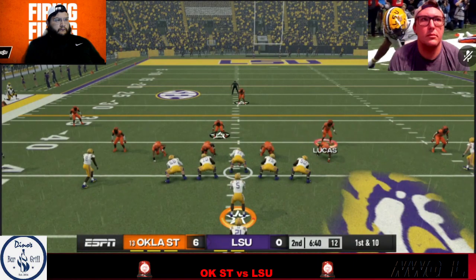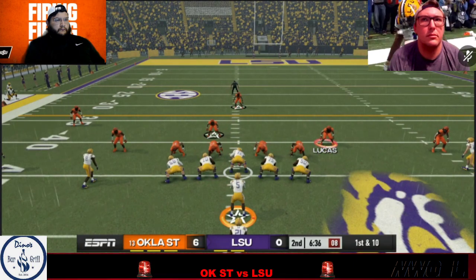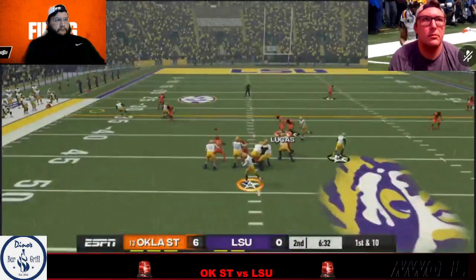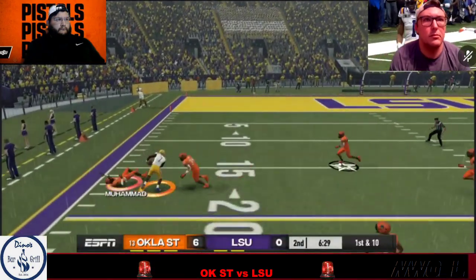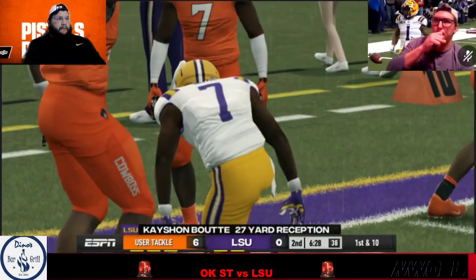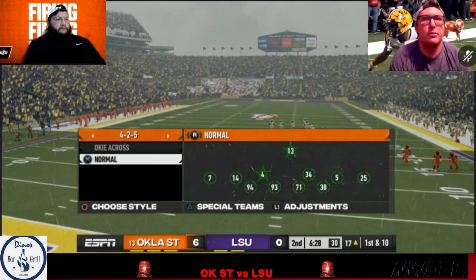From the left hash, pistol set. Noah Kane directly behind Daniels. 4 wideouts. 4 down linemen for the Cowboys. Jaden Daniels hitting that out route. Boutte is sliding down the sideline. Makes a move on one guy. Almost gets around a second, but the third picks him up. Drops him onto the turf.